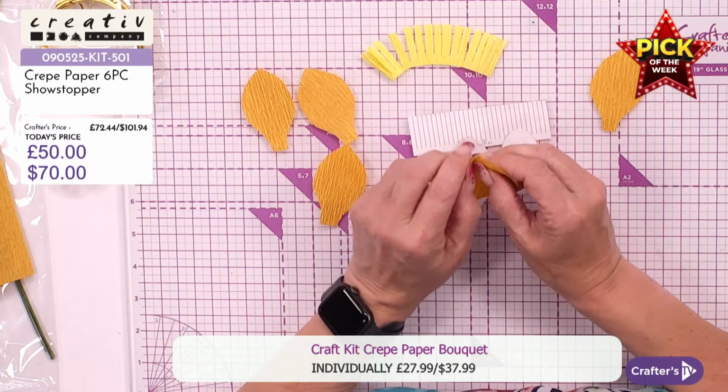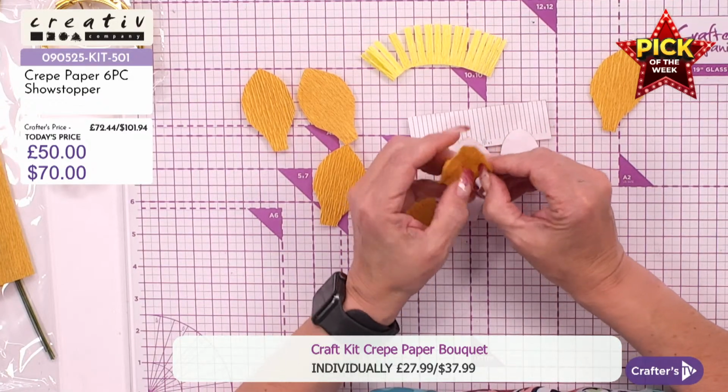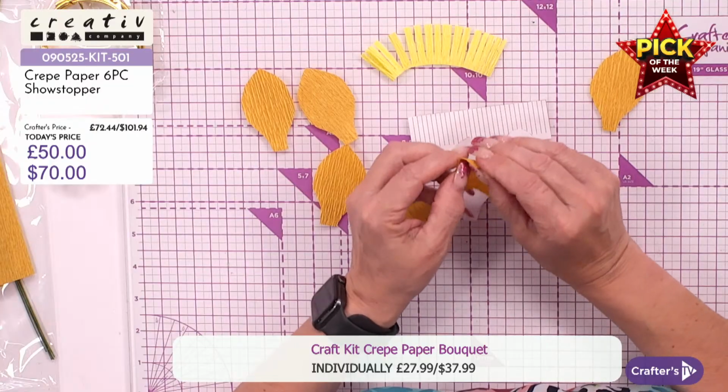And the thing about flowers as well, I don't think any 2 flowers would be the same. There's nothing the same in nature, is there?